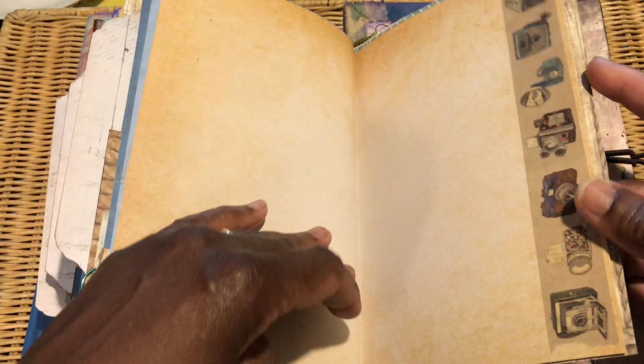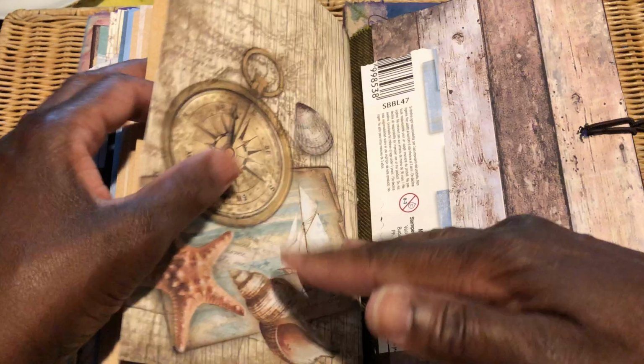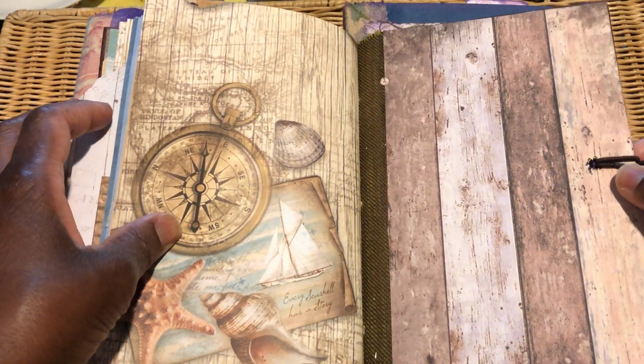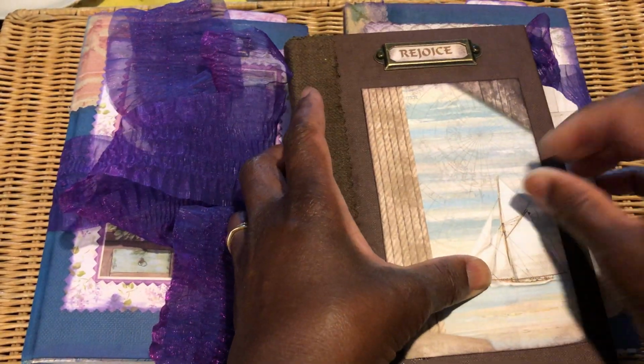Washi, some more of the vintage cameras I thought looked really quite cute. Cute's not the word really, but you know, quite cool. What have I done here? That wasn't meant to be there. So that is the Always Rejoice, and as I say, it's got more of a male theme to it.